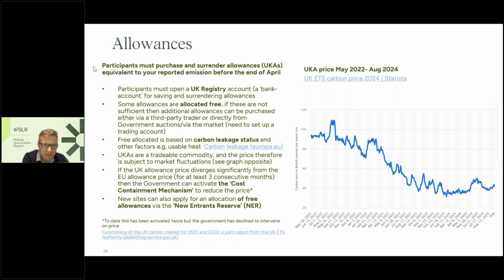The free allocation is based on a number of things, but carbon leakage status is one of the key elements that comes into it. So there is a list of specific sectors that are classified as carbon leakage. And by that, we mean that potentially that product could be just moved offshore, manufactured offshore. It doesn't have to be manufactured in the UK or, in the case of the EU scheme, in Europe. So to avoid sites doing that and being subject to an increased tariff due to the carbon price, an increased amount of free allocation is awarded to carbon leakage sites. The UK allowances themselves are a tradable commodity, so the price is subject to market fluctuations.